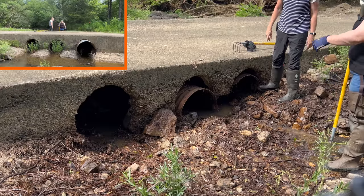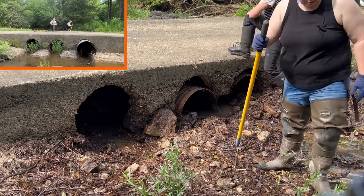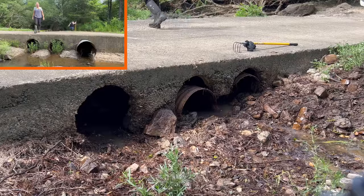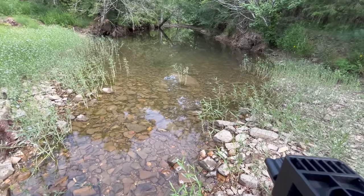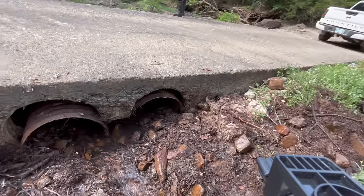Is it flowing out the second? I don't know. I was going to go look. But I think this is good enough. Let me go see. That's trickling a little bit. Yeah, it's even. All right, guys, we've gotten this one as good as we're going to get. Not much flow going on, as you can see.